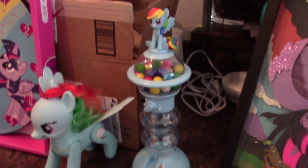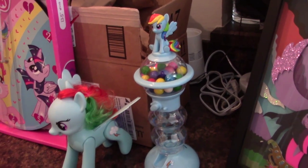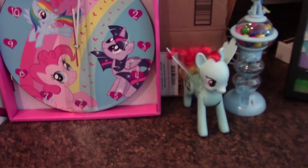Okay, we've got the Rainbow Dash gumball machine. That was not my choice. I wanted Best Pony, but I did not get to choose. We have the Flip and Turtle Rainbow Dash. Let me give this thing a try. Might or might not work. Oh, she fell. Failure. Fail. Failboat. You are a failboat.